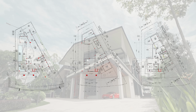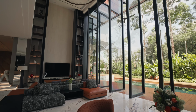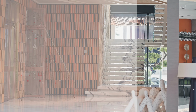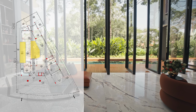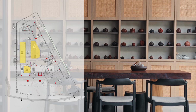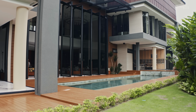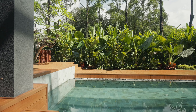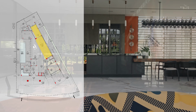Basically, it's a 3-story house with a basement. It's about 20,000 square feet built up for internal. On the ground floor is generally common area. We have got a central pool, and right next to the pool is a massive living room, and next to it is the tea pavilion, and right opposite is the bar. So all these 3 main spaces overlook the pool. Beyond that is the wet kitchen, the dry kitchen, and then we do have a sizable entertainment room.